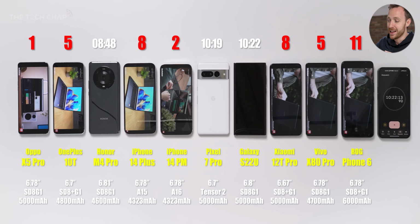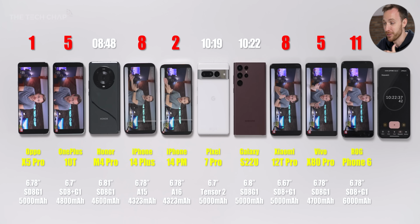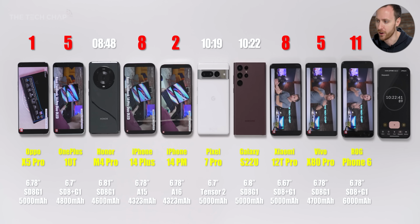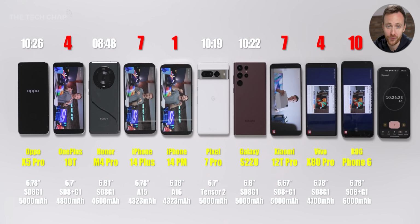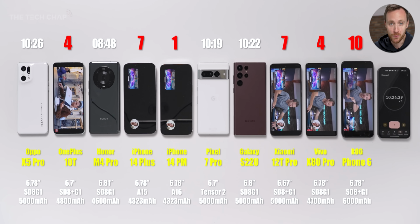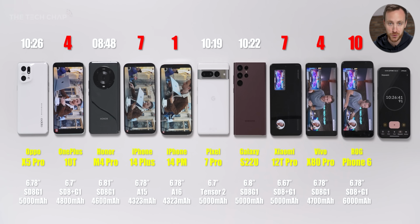I did not expect the Pixel 7 Pro and the S22 Ultra to have basically the same battery life. That is a big win for the Pixel, I think, considering how far behind they were in the past. And we see the Oppo Find X5 Pro running out of battery, so pretty close to the S22. But considering what the rest of the pack are on, I think they're going to start dropping like flies pretty quickly now.